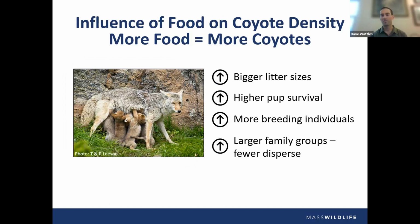The number of coyotes found in any area is strongly driven by the availability of food. Simply speaking, the more food there is, the more coyotes you're going to have in any area. And this is because they have an extraordinary ability to produce pups. If a female is in good body condition because there's a lot of food, she can produce very large litters. She can produce a dozen or more pups in a single litter.